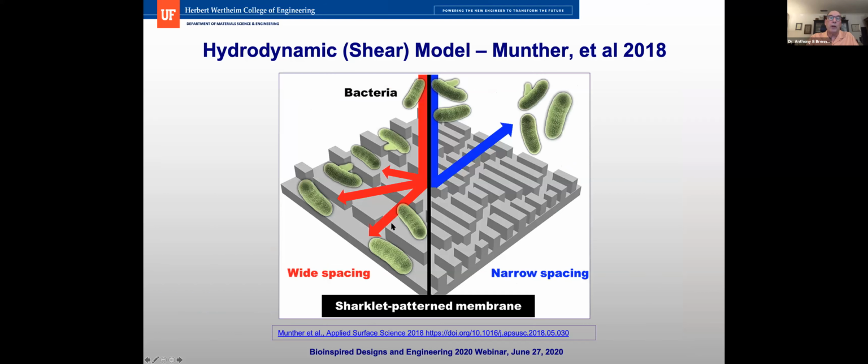The next thing that we were able to do, I didn't do that, but this is another group recently in 2018, did a hydrodynamic modeling of the surface and with bugs on the surface. And I believe they used Pseudomonas aeruginosa, might've been Staph aureus. Sorry, I apologize if I made a mistake on which bacteria it was. But they basically looked at it from different directions to see what the flow conditions would be. And they were most interested in calculating the shear.